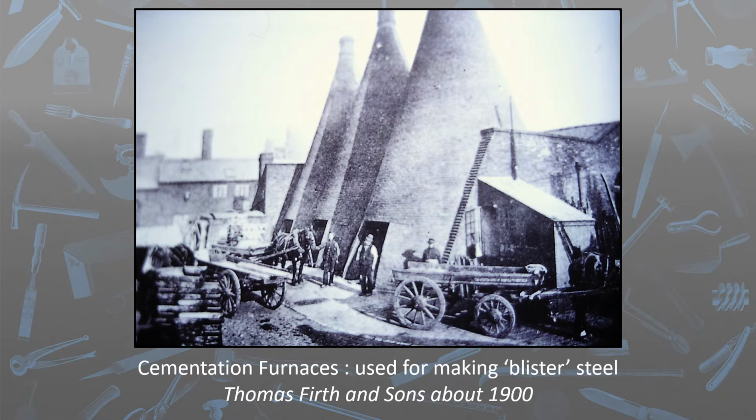This slide shows the cementation furnaces at the Norfolk works of Thomas Furson's son at about 1900. The cementation furnace was used to convert iron bars into blister steel. The process involved surrounding the iron bars with charcoal and then heating these to about 1000 degrees C. The process was continued for 6 to 8 days, during which the carbon from the charcoal was absorbed by the iron on the surface of the bars. The bars were then known as blister steel, due to them being covered in small blisters.